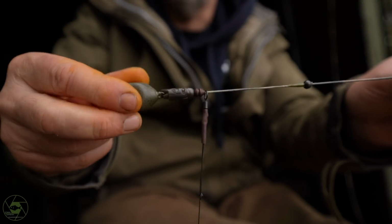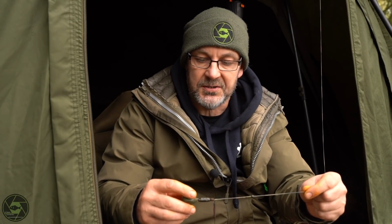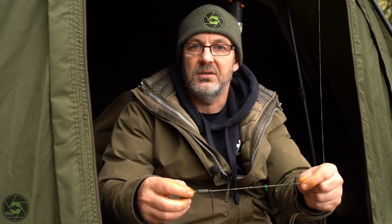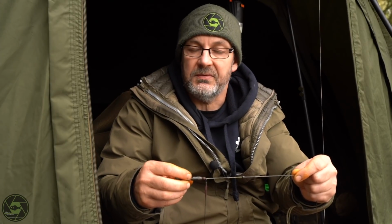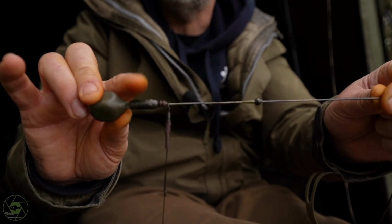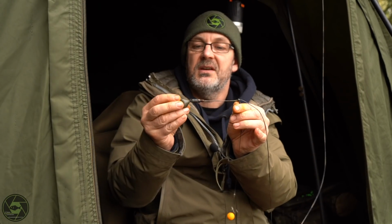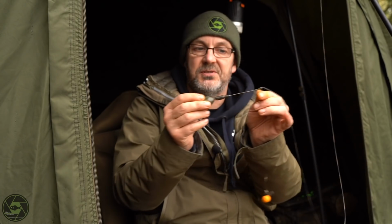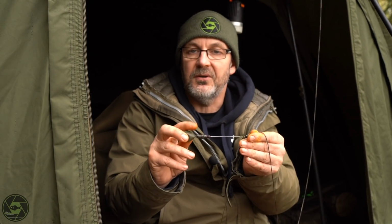Got the heli safe on there. I'm using a heli safe because that's part of the rules. You've got to be able to reject the lead. In my mind, helicopter rigs should really have a fixed lead on the end. The reason I think you should have a fixed lead is that if there's nothing on the end of this part of the leader and you want to pull the bead off, there's no resistance for the fish to be able to pull that bead off. If you've got a fixed lead on there, there's going to be a bit of resistance.